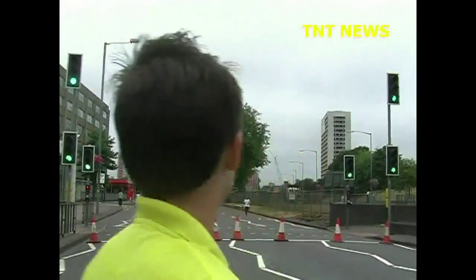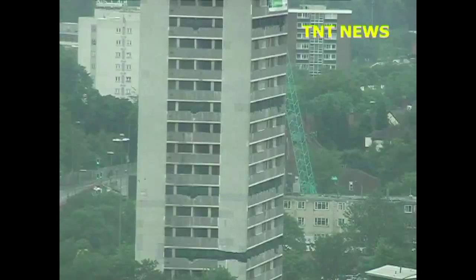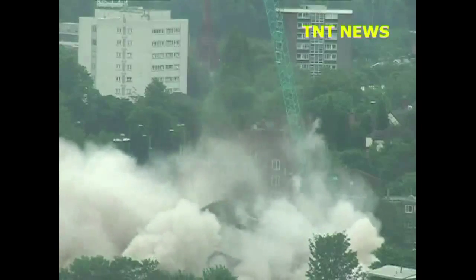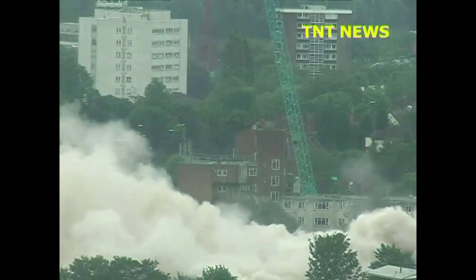So the evacuation is complete and now we wait for the demolition. It's not often you get to stand in the middle of the road like this. TNT have got cameras all over the place and we're going up there. From in the hotel, we couldn't hear the siren, so it caught us by surprise. At least we had the cameras running. Oh, it's gone. Oh, I missed it. Bad!